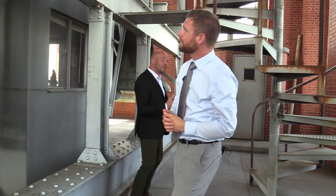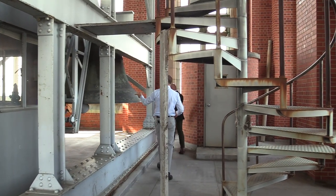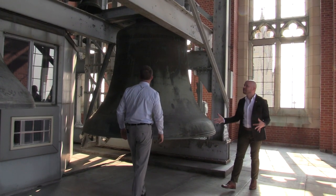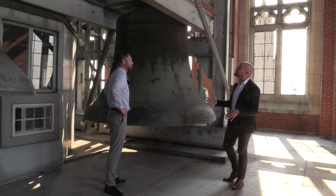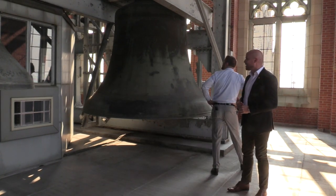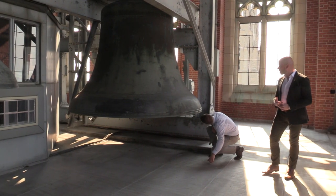Let's go. So it's 24,000 pounds, 12 tons. Not quite yet. Oh, my God. Look at that. This is amazing. As an instrument, this is the third heaviest carillon in the world, I believe. So the amount of bronze that composes this instrument, it's a lot of bronze. That is a lot of bronze. Yeah, that's incredible. It's just squeezed in here too.